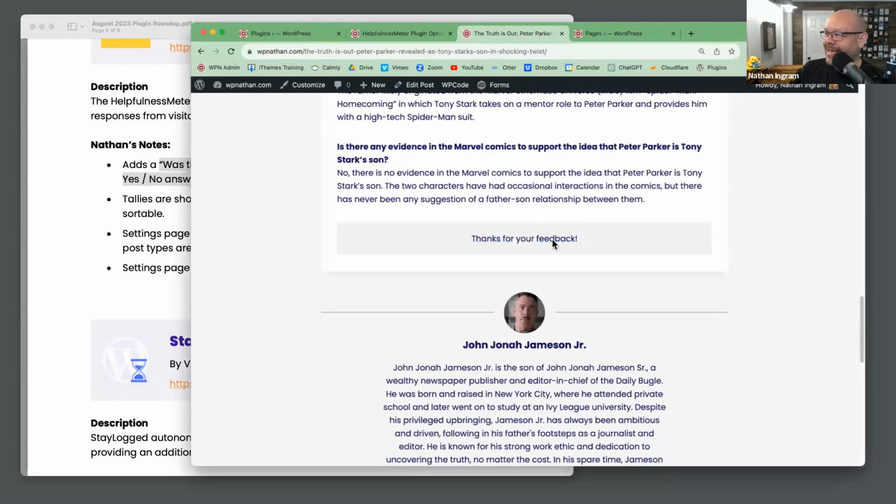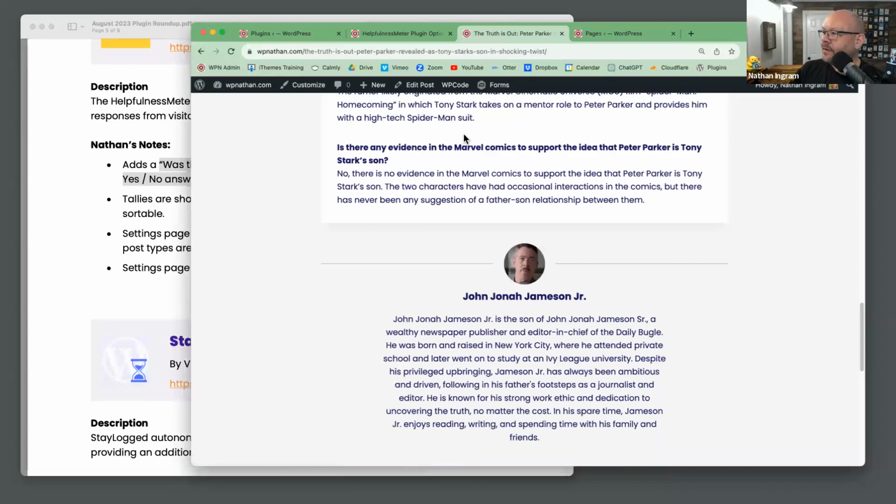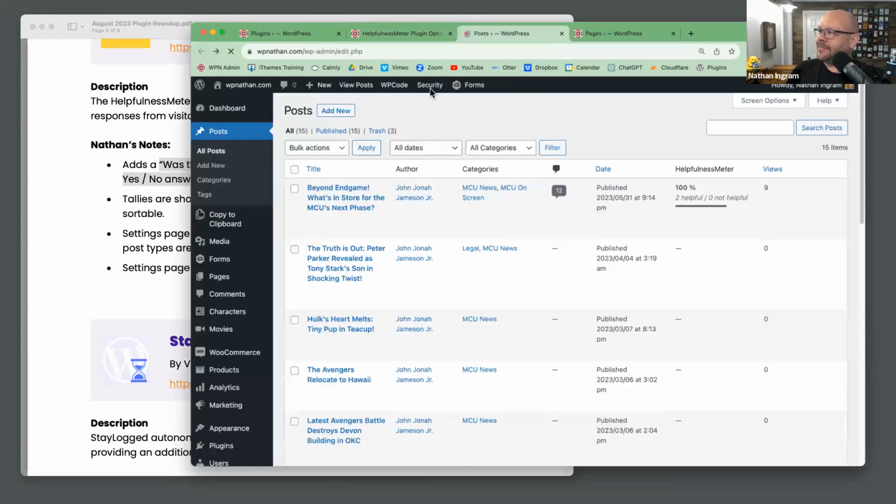Was this helpful? Yes. Thanks for your feedback. Oh, you know what? I wonder if, okay, that's what happens. I already voted on the other one, and so it doesn't ask me again. It attached that comment with a cookie, I guess, to my user. So it disappeared. That's what's going on. That makes sense. So now when we look, we've got our helpfulness meter right here.